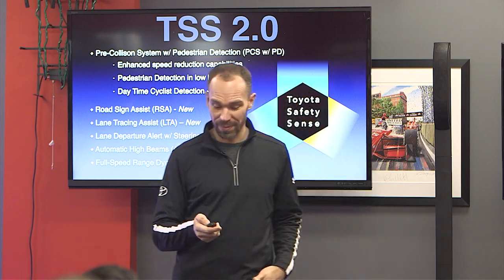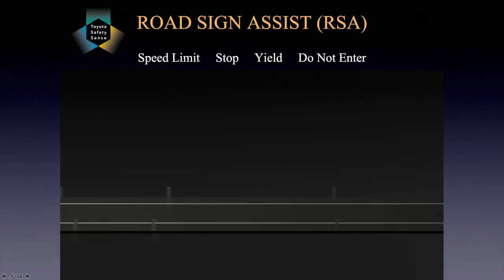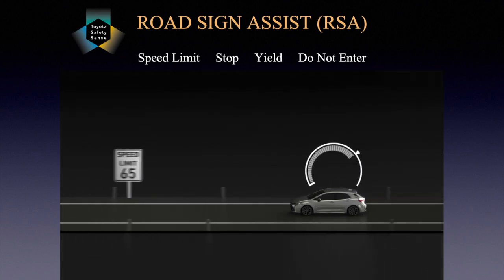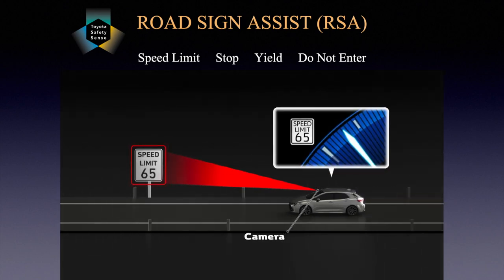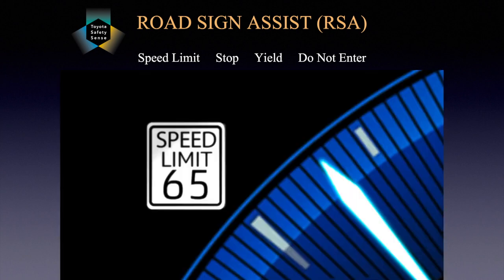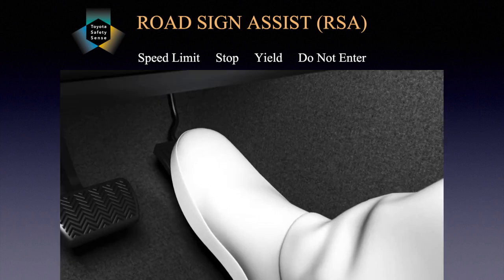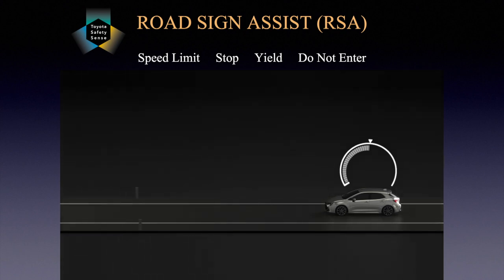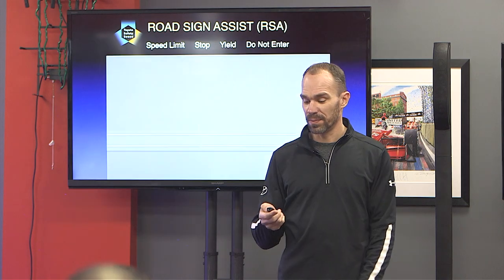Yeah. So road sign assist, just the camera up on the windshield will be able to detect certain road signs like speed limit, stop, yield, and do not enter, and it will display that on your MID. So it's great for the speed limit sign because if you didn't notice what it was, like, what's the speed limit here? It's right there on your MID.